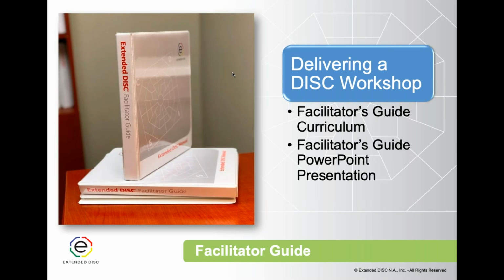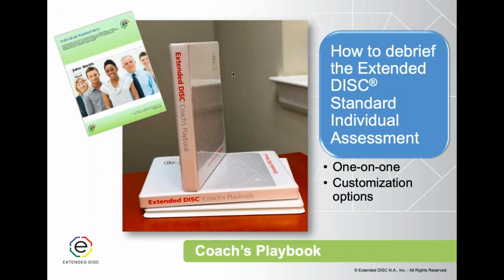How about one-on-one situations? What do we have there? So we have what we call the Coach's Playbook, and it is essentially for you to be able to debrief the Extended DISC assessment one-on-one. I always tell people, whether you do one-on-one or not, there is so much valuable information on how to read the Extended DISC assessment. So whether you are actually debriefing one-on-one or not, I highly recommend you go through the Coach's Playbook once.